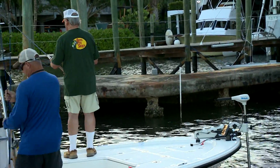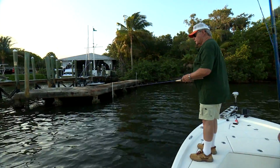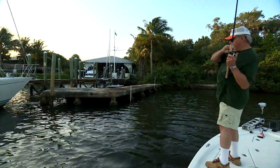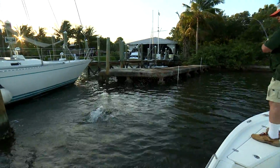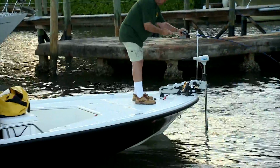It's all up under that boat. There he is. That's a snook. Come on, Bill, get him out. Come on, come on, come on. Hey! There's the jumping stuff. Go ahead and bring him on this side. I'll get him over here.